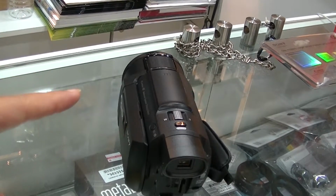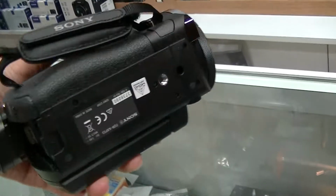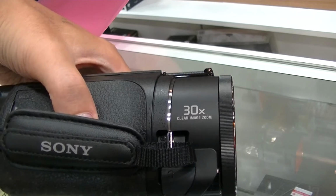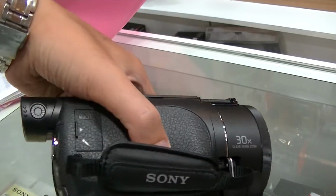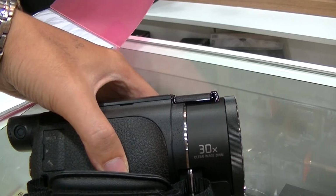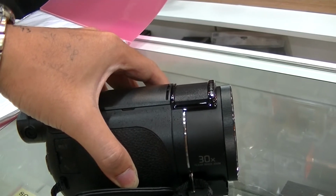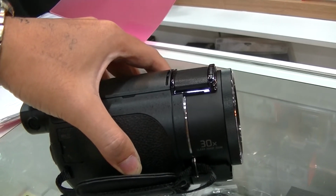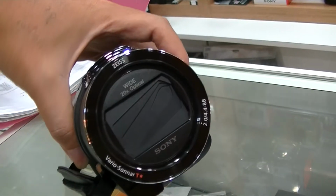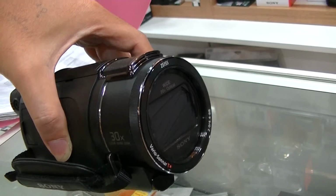This one is how much? This is still very huge. Oh, 30 times zoom. Oh shit. This is 4899. We give you the 64 gig and the case. Oh, okay. Is it a class 10 or more? 64 gig is a class 10. So it can record 4K images easily. But for a bit better quality, you want to use a 4K memory card. Okay, 4K memory card.